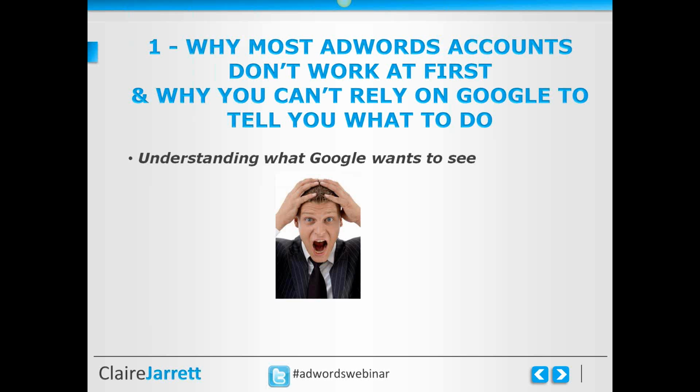So where the adverts were not matching the keywords, like I've just shown you, you need to very carefully, closely match the advert to the keyword. Where that was happening in this account, the click-through rate, that's the percentage of people that saw it that clicked it, was just 0.23%. So that's a very low click-through rate. You'll be aiming for a click-through rate of at least 1%, ideally.